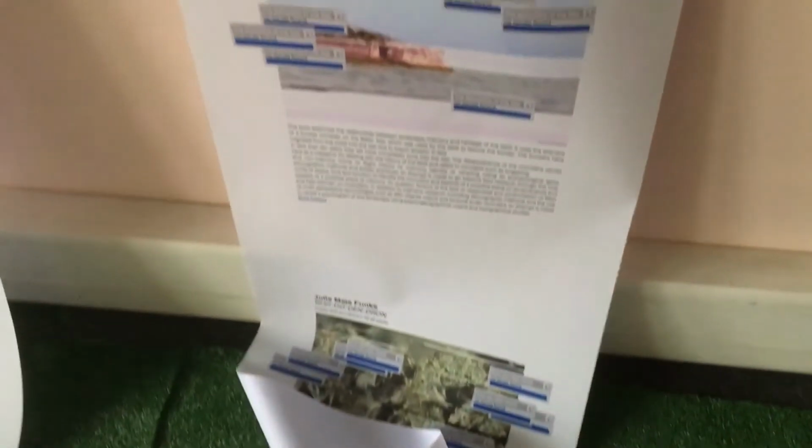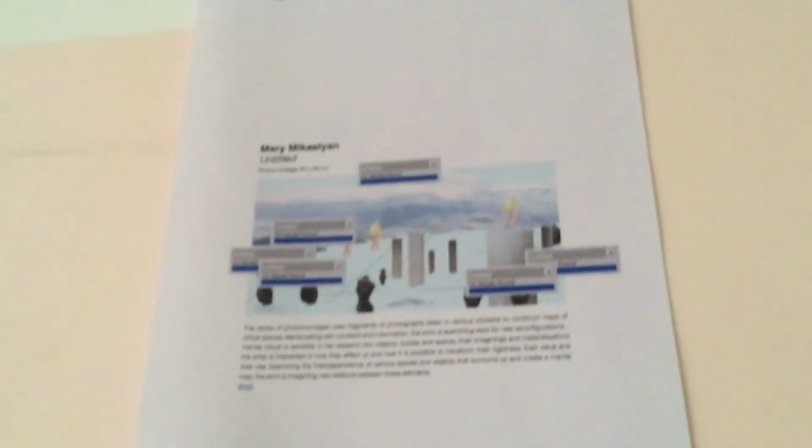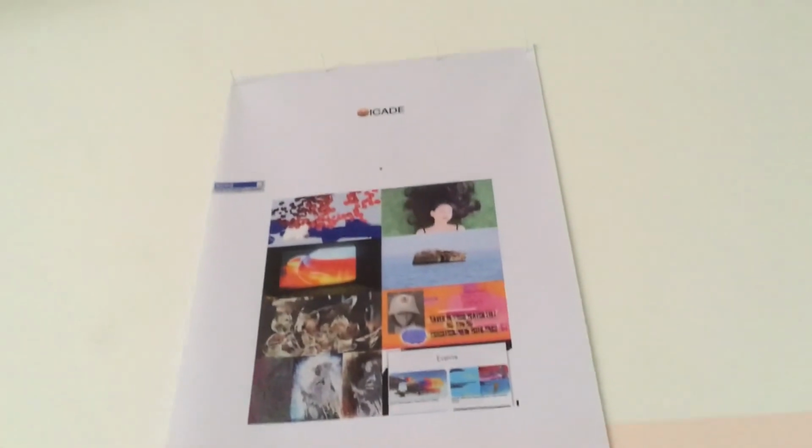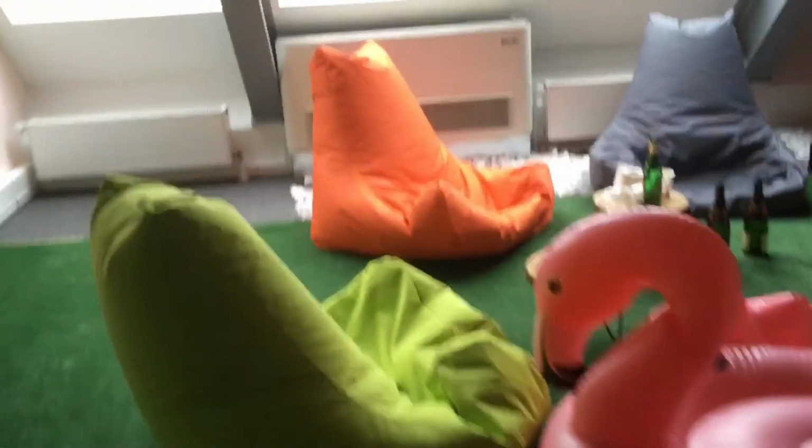But this is the exhibition that was supposed to happen, or it actually happened in China, and we were invited. Some of the students from KHM were invited to exhibit, but some are censored. I'm not going to go into detail, but this is kind of a protest or to show solidarity as KHM students.